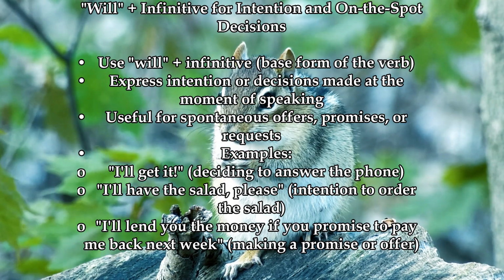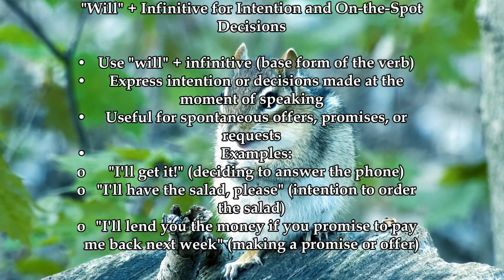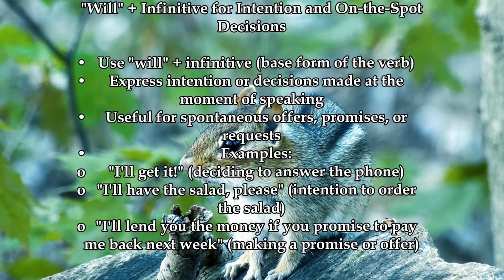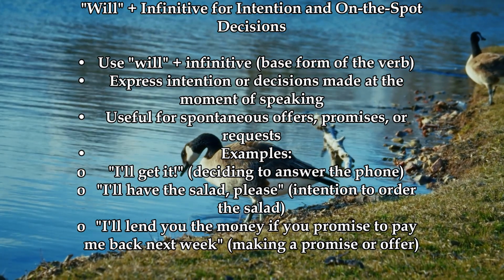When using will for intention, keep in mind that it's mostly used with I or we. For other people, he, she, they, we usually use the be going to form, which we'll talk about later in the video.